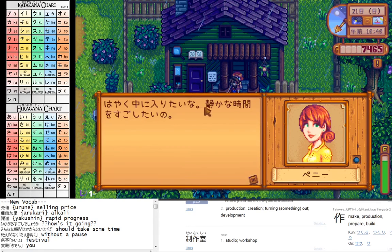Hayaku naka ni hairitai na. Shizuka na jikan wo sugoshitai. No. Hayaku. Quickly. Naka ni. Inside. Hairitai na. Hairi is enter. Tai is want to. Hairitai. I want to go inside quickly.